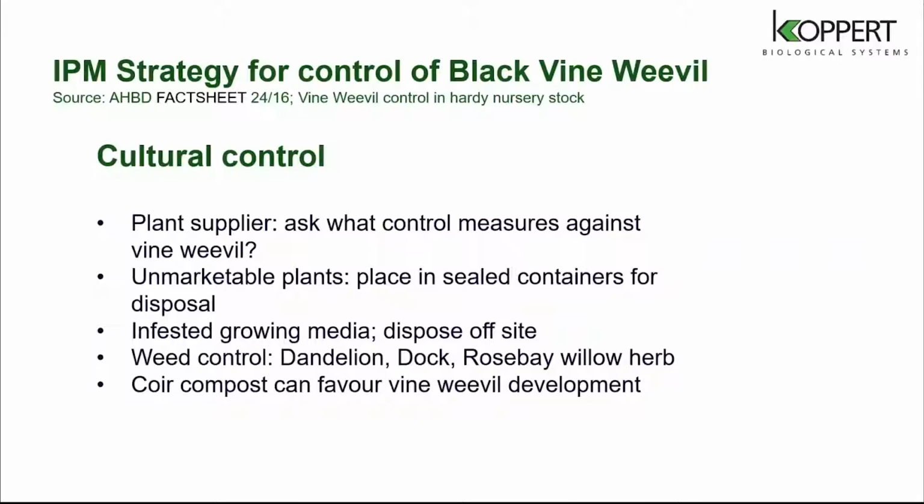Weeds can be a major pest refuge. Three particular weeds that are listed by the ASDB are dandelions, dock leaves, and rosebay willow herb. So if you have those on the nursery, you need to get them off the nursery. You need to make sure they're weeded out because they are going to be a source of a problem.